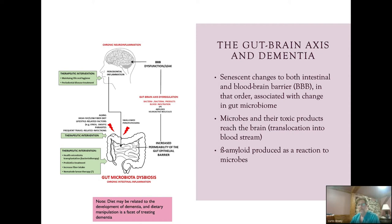And here's the link: how would all these things be related to each other? Beta amyloid is known to be a reactive protein to microbial invasion or their byproducts. So the gut-brain axis dementia story is that the microbiome breaks down as dogs or people age. They break through the intestinal barrier, reach the brain through the bloodstream, and damage the microvasculature. Those microbes will stimulate beta amyloid as a reactive protein to the presence of those microbes or their byproducts.